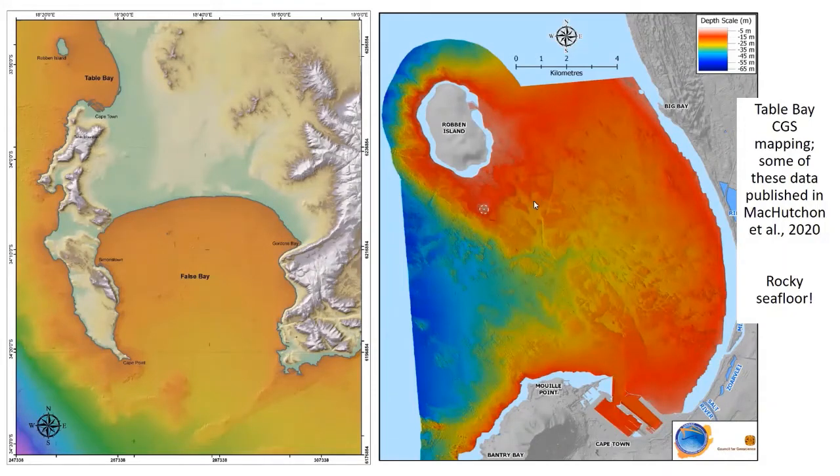For instance, in Table Bay, my colleagues and I have been working there quite a lot in the last few years. And we have these excellent exposures of the Malmesbury. Generally, the Malmesbury Group is difficult to map onshore. You've got to find it in road cuttings or on beaches because it's been heavily farmed, makes great soils. But offshore, we're able to get a glimpse of the structural features. We were quite surprised actually to see the sediment-starved nature of Table Bay when we started our mapping work.